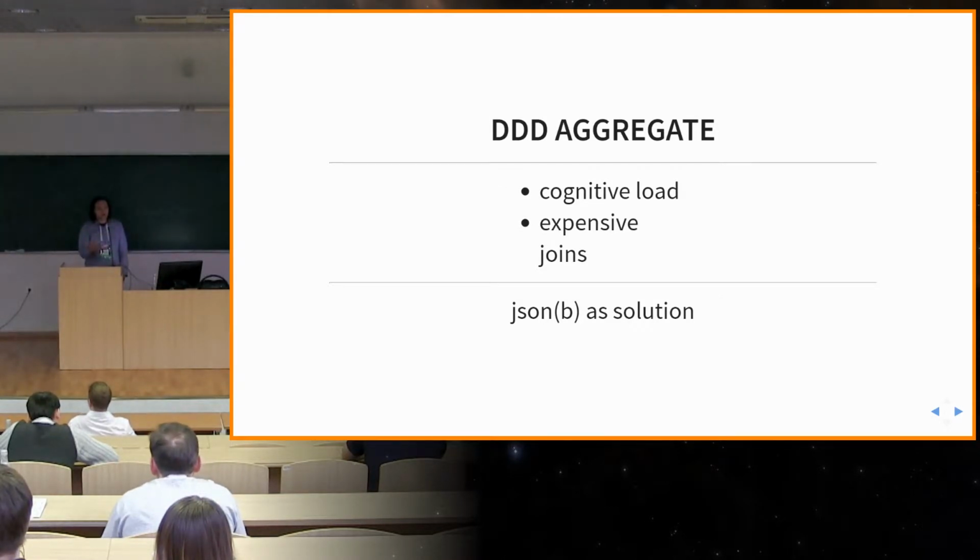For example, there is an entity of a patient, and other data elements like the patient's contacts and the languages he speaks. These are mostly data which belongs to this entity. And if you take all these tables and collapse them into these aggregates, there will be fewer of them and the cognitive load will decrease. And what's good is that this approach, DDD aggregate, works very well with JSON.